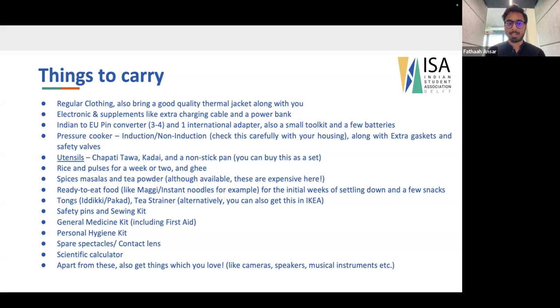And all the other things like tongs, tea strainer, you can get these in IKEA. They are, I would say, equivalent in pricing, at least when you compare it to the IKEA in India. So it is equivalent for that. And even for the thermal jacket, I would say if you're thinking about getting it from Decathlon, it's the same price. You can just get it here.